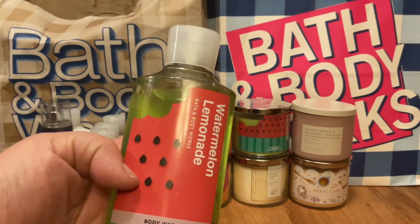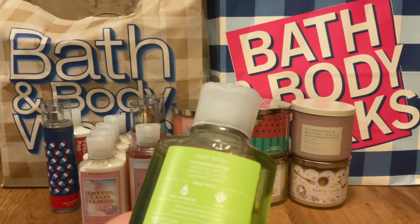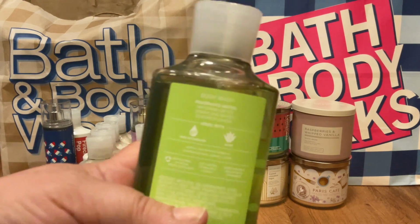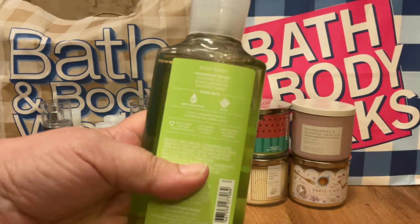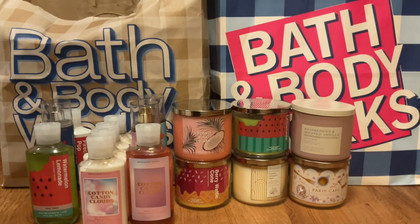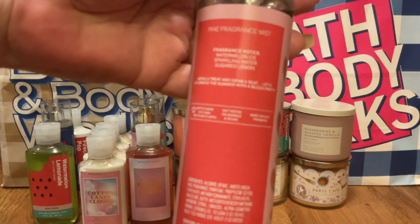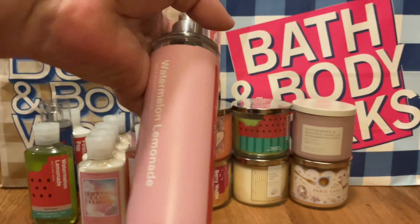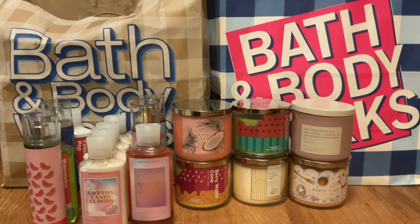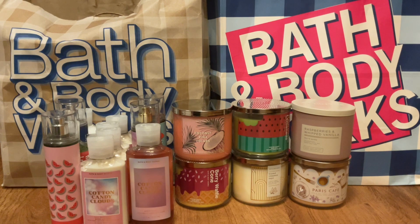I also picked up the Watermelon Lemonade. Scent notes are watermelon, ice, sparkling water, and sugared lemon. I don't know why it won't focus. But anyway, so I might show it on the Fun Fragrance Mist. So there you go. Sorry about the lighting. It's been storming for what feels like weeks now. I'm kind of over it.